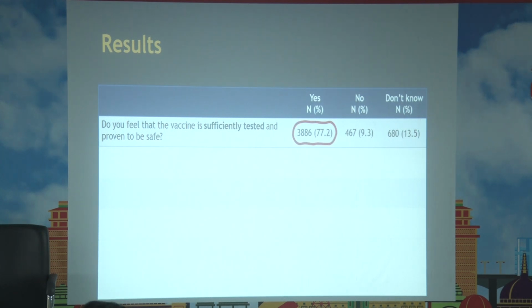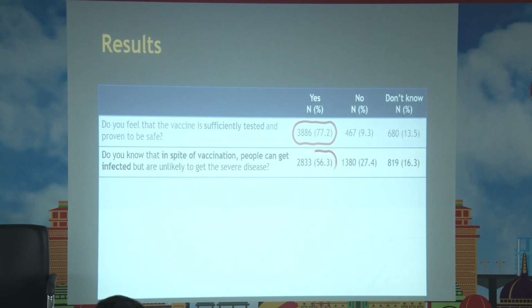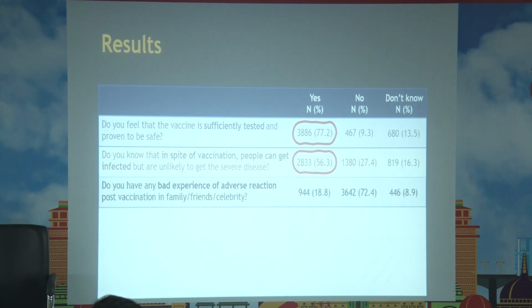So 77.2% of the population felt that the vaccines have been sufficiently tested and are safe for human use. Only 56% of the population was aware that even post-vaccination they can get infected with COVID-19. 72% denied any bad experience post-vaccination.